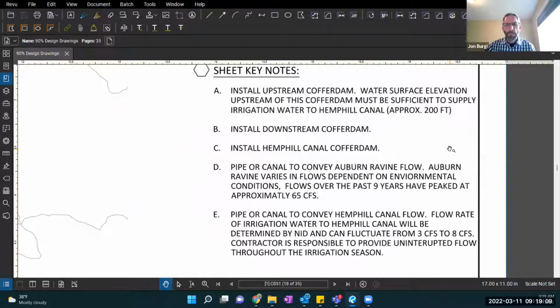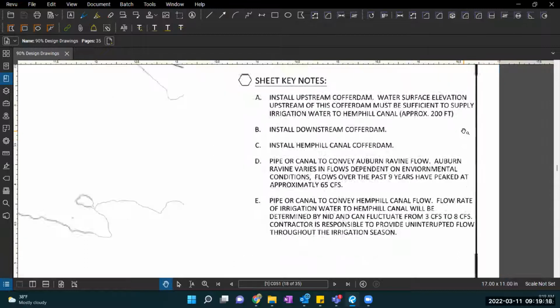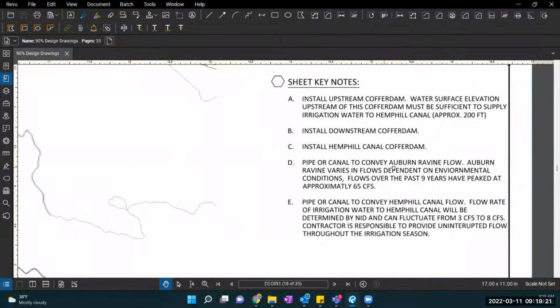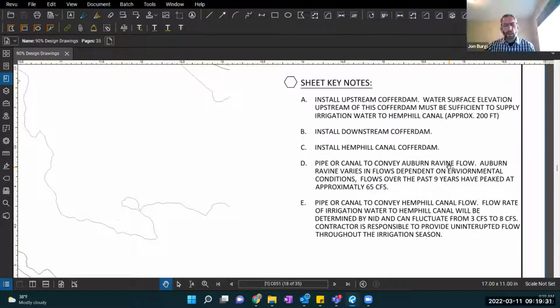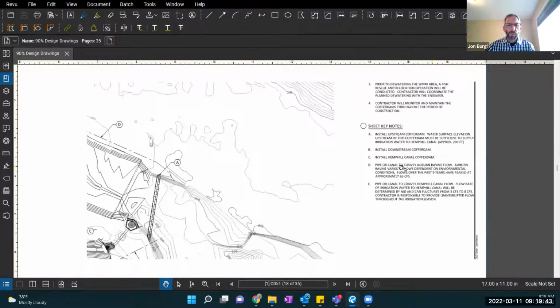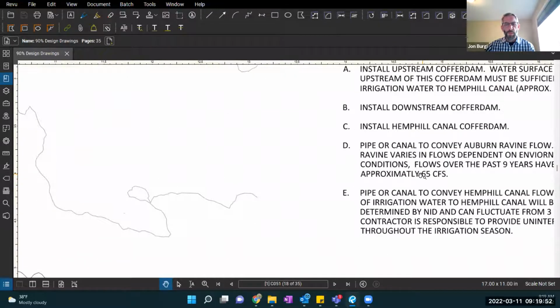I'm concerned about that because we have seen during irrigation season, during the last 9 years in particular, I went back and checked my notes from 2013 and 14, we've seen flows in the 80, 90, even over 100 cubic feet per second at the Lincoln gauging station, which is a good indicator of what came over Hemphill Dam because nothing really goes in or out of Auburn Ravine downstream. When I looked at the data from the last 9 years, I wasn't looking at the irrigation season, because we're concerned here about the in-water work season, just from June 15th to October 15th. That was kind of where it peaked.